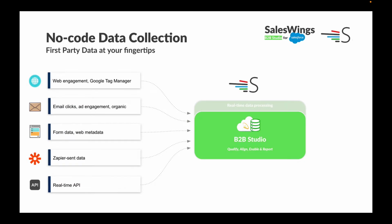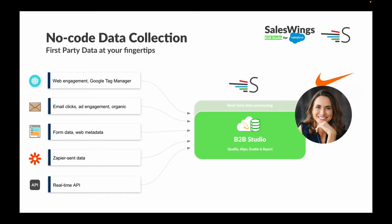Now, how does SalesWings enable you to be more personal? We provide you with a no-code data collection capability. We put first-party data at your fingertips for your campaigns to enable your salespeople, firstly with a plug-and-play web engagement tracking script. No more coding, no more high costs. We have native Google Tag Manager integration to track custom events. We can collect and measure email engagement and campaign engagement. We help you collect form data from any third-party form, even engagement with third-party tools, and a real-time API allows you to centrally and easily collect data and ultimately tie that to your leads and to your accounts.